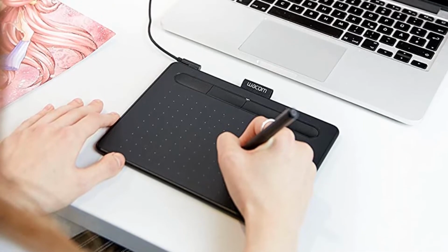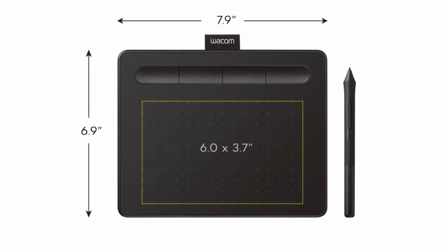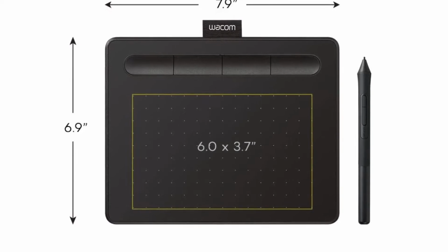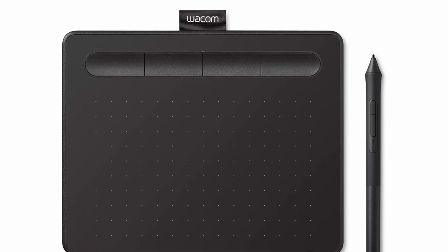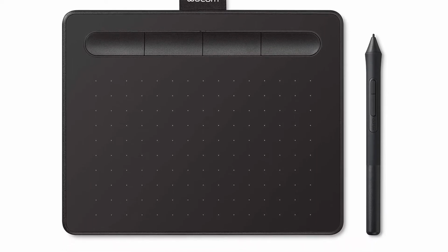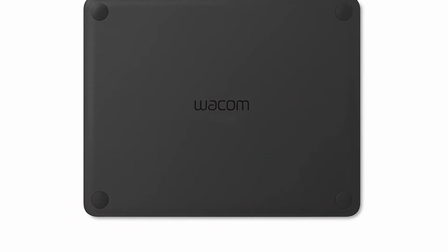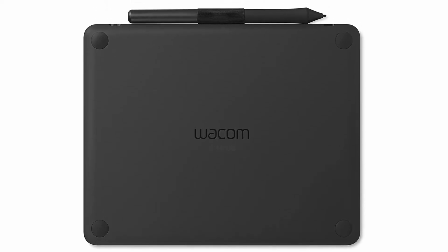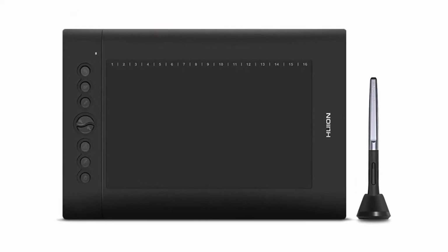When it comes to ease of use, the tablet has 4 customizable express keys for setting up frequently used shortcuts like copy/paste or undo at your fingertips. When you register this tablet on PC/Mac, you get 2 years of Clip Studio Paint Pro and 90 days of Corel Painter Essentials 8 and Corel Aftershot Pro 3 for free. With Chromebook, you get 3 months of Clip Studio Paint Pro. On top of this, the tablet comes with a 3-month trial period of EdTech software that is particularly useful for teachers.